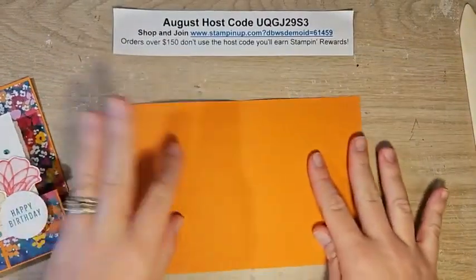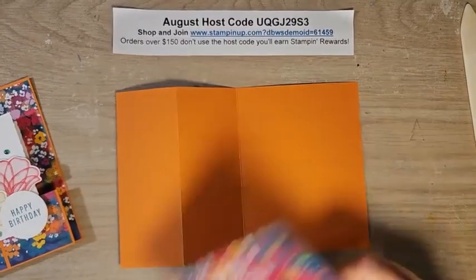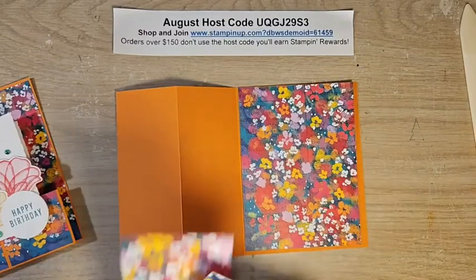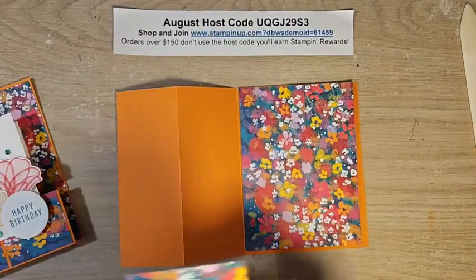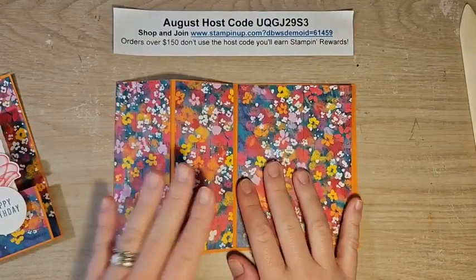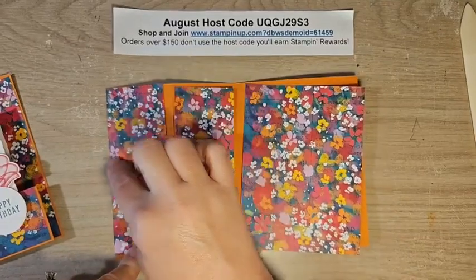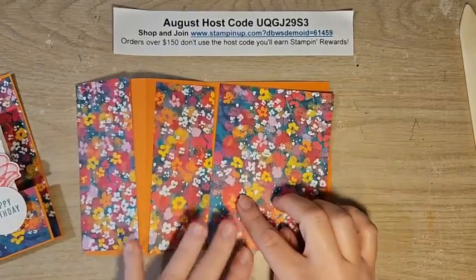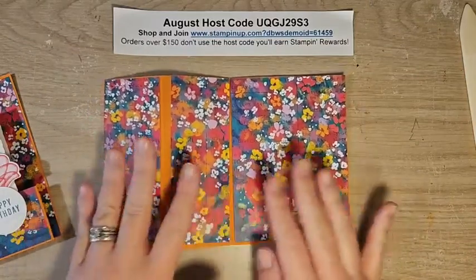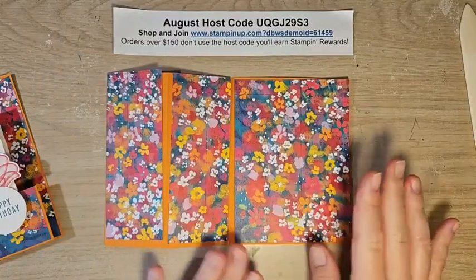Okay, now I have some DSP. We're going to actually adhere this before we do our trimming. That's going to make our life a little bit easier. There is some text on this DSP. It's very faint in the background, but make sure you get that going right side up or somebody will notice for sure. So we're going to adhere these on. I have two pieces that are each 5 3/8 by 2. And then this piece is 5 3/8 by 4 1/8. And we're going to adhere these down. The two smaller ones are going to go on those smaller panels, of course, and then the bigger one's going to go on that bigger panel.